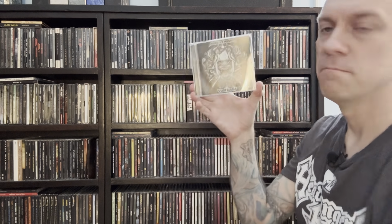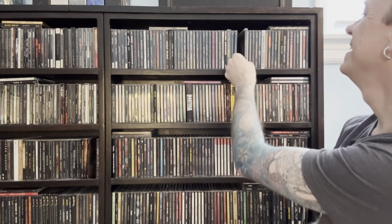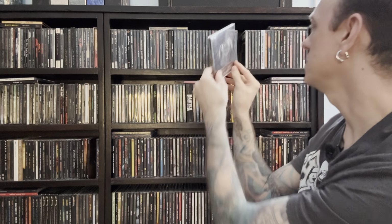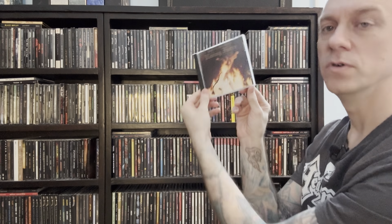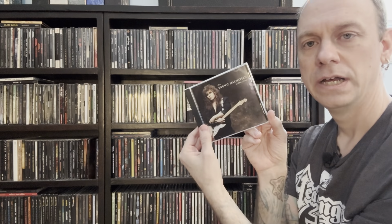More Monster Magnet related stuff. I don't know why Monster Magnet is separated. In fact, I'm going to move it so it'll get back down to the right area. Machines of Grace, Zak Stevens of Savatage, another side project of his. Moving into some Yngwie Malmsteen. And I got a bunch of his stuff too in other locations.